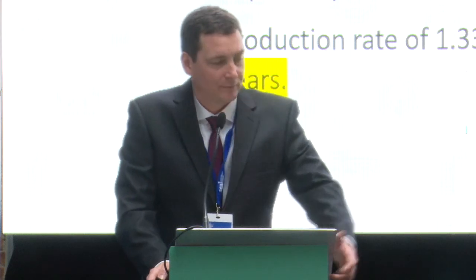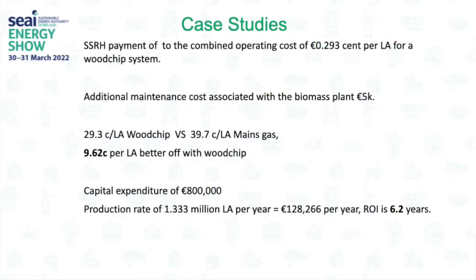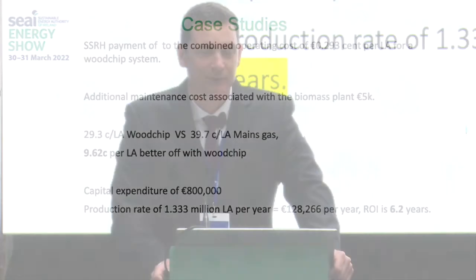So in addition, we take into account 5,000 euros that you might have to spend on contractors to come in to service the boiler on top of your own maintenance costs. And so the overall benefit is just shy of 10 cents per kilowatt hour, or per litre of alcohol. I'm used to saying kilowatt hour for everything. To pay back that capital expenditure of 800,000 with a production rate of 1.33 million per year is going to take 6.2 years. The other benefits, other than that return on investment, are fuel security, fuel forecasting, and a totally 100% sustainable product.